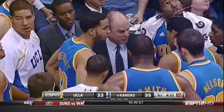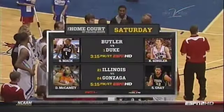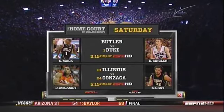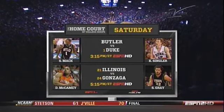ESPN, the home court of college hoops, Saturday afternoon, 3:15 Eastern. It will be a rematch of last year's national title game. Butler will take another shot at Kyle Singler and number 1 ranked Duke. Then 5:15 Eastern, it's 21st ranked Illinois taking on Stephen Gray and 24th ranked Gonzaga.